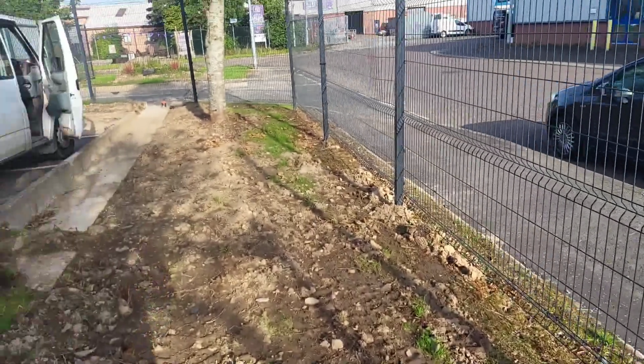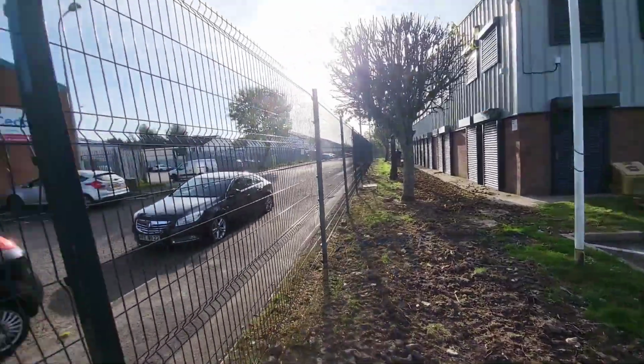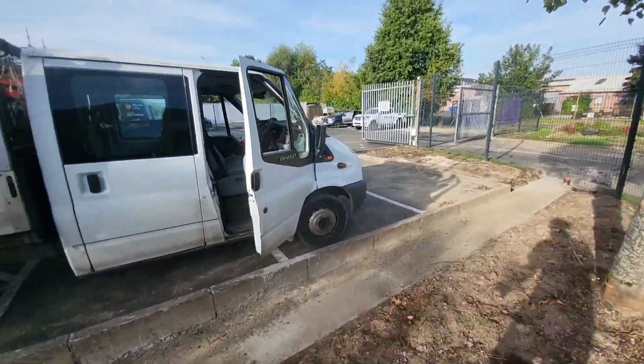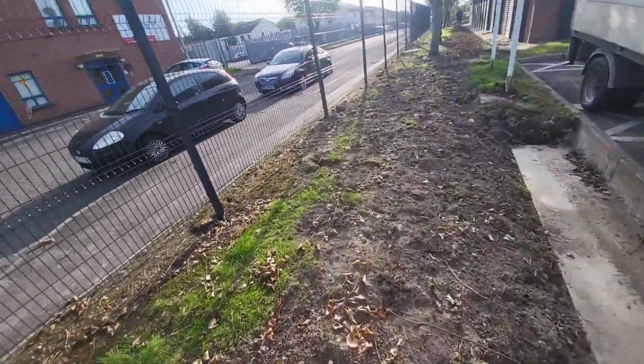Sun's shining, beautiful today. So I'm on, call it a commercial job, on an industrial estate. And this is the job for the next few days, folks. As you can see, it's an industrial estate. Pipes have been put on along here. So when they put the pipes on, they've damaged the whole greenway.